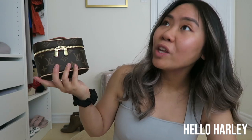Now, this is technically a toiletry item. It's not a bag, but I added it in my bag collection because I'm using it as a handbag. Because if you guys know me, you will know that I love myself a nano item, but I need them to be semi-practical. My main thing is that I pray everything fits a phone, and I'm pretty happy to report that this does fit an iPhone. Regular iPhone, not the Maxes, just the regular.